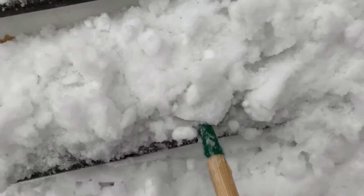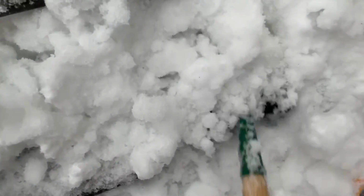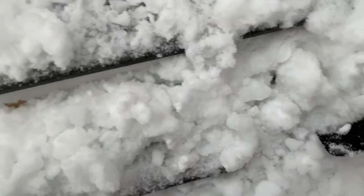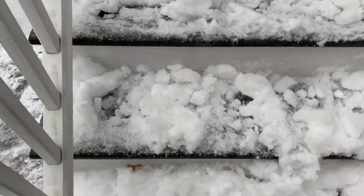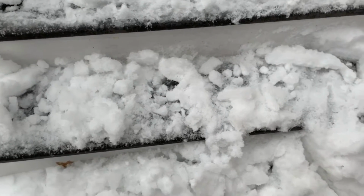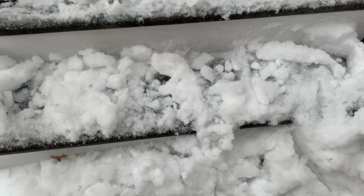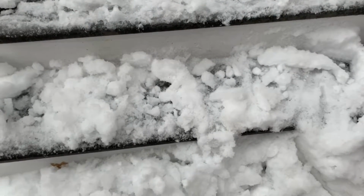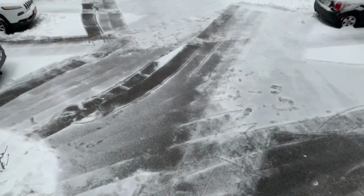It's getting harder. It's going to be even harder if I don't clear it. Then it will be an ice box here. So I better clear it. I did it once at 4 a.m., but look at what happened. It's no problem. We are used to it. We're happy with the snow. We're gonna do it. That's it. It's no big deal. Well, look at this, how clean it is.